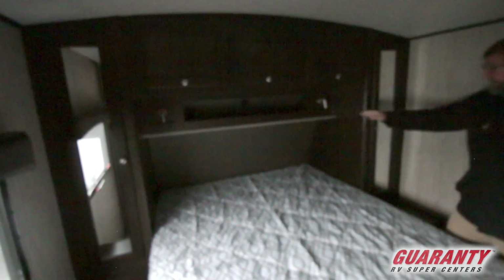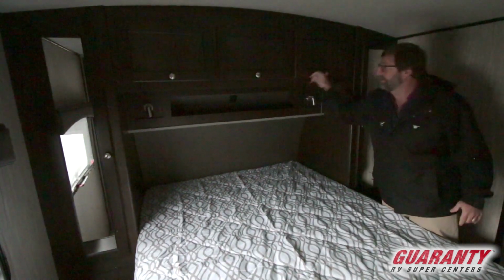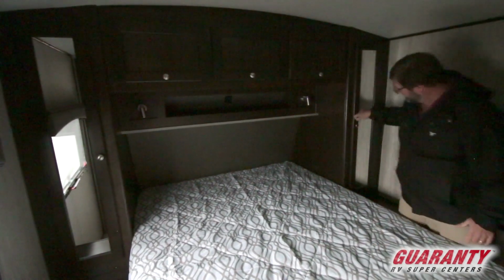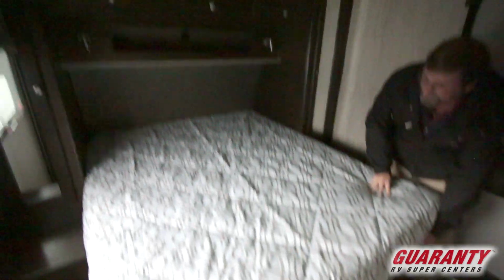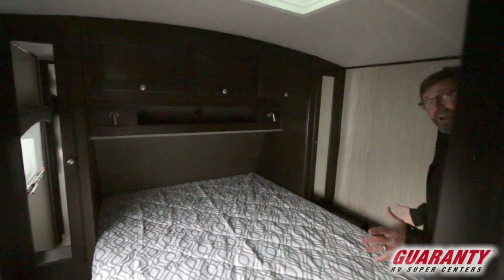and you can see that we have a beautiful queen walk-around bed with shelving over here with USB chargers. We've got overhead cabinet space. We've got hanging storage on each side. And this bed lifts up so that you can use that storage area. So it's a nice private bedroom with a real live actual door. You can close it off. And then there's an outside door access here too.